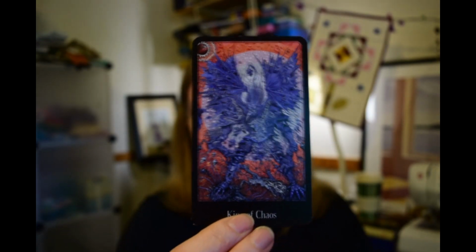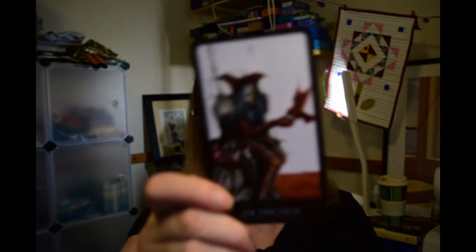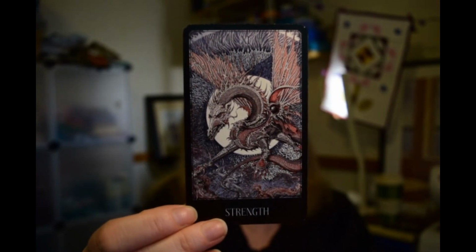So those are the suits. And hang on just a sec. Okay, sorry, my little light that I had up here died, so I had to improvise. Anyway, let me just show you a few more of these cards. There's the Priestess. So you can kind of see it's a very dark kind of deck.